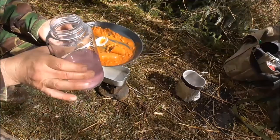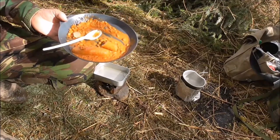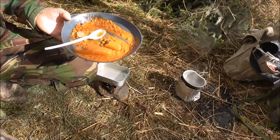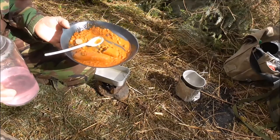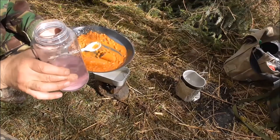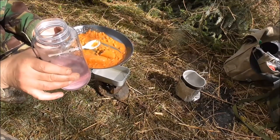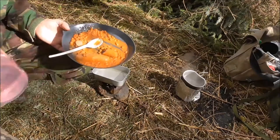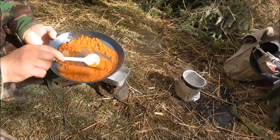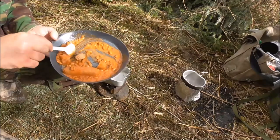Let's wash it down with some of our grapefruit drink. This is nice. Not overpowering. It's just like nicely flavoured water. Just a nice flavour without being very strong. Kind of wish there was more of this. Pretty hungry now.